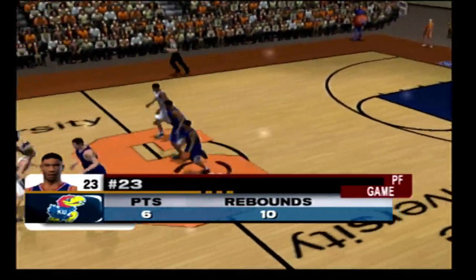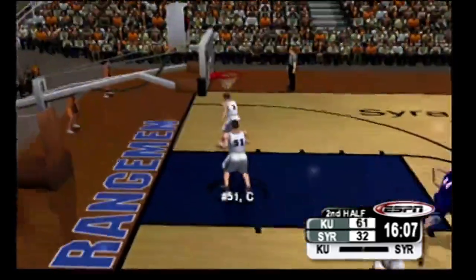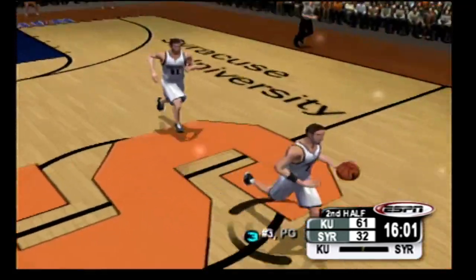Rebounding can make the difference in a game, winning and losing. And this team is absolutely dominating the glass. Just take a look at the scoreboard. The Jayhawks get that one and have now scored 6 unanswered points.